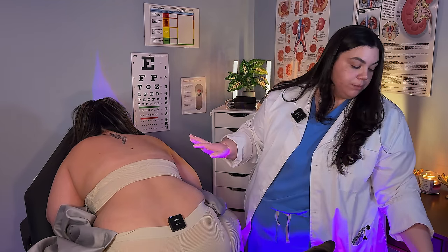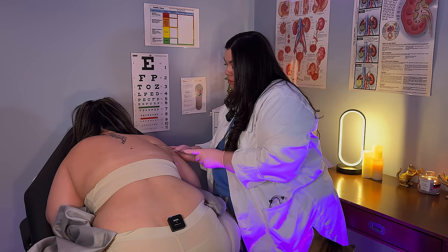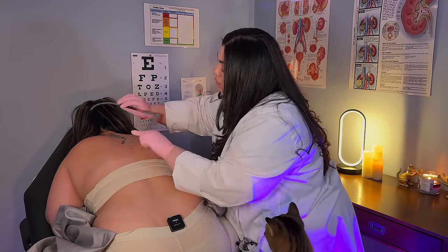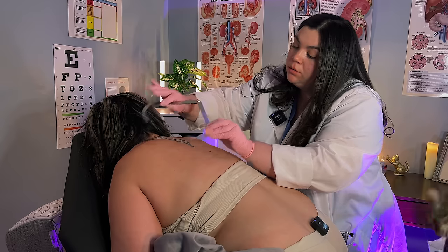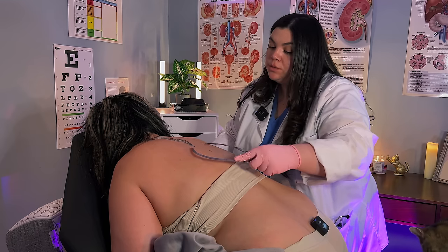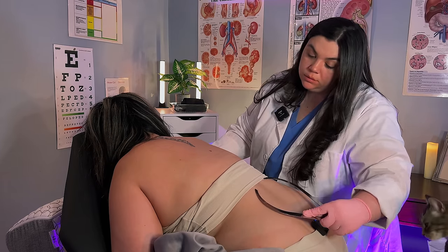To just a couple simple measurements here, checking for symmetry. So measuring from the top of your shoulder to the base of that scapula, and then comparatively on the other side. Okay, so just gonna take some of these measurements for symmetry along the spine. Good.